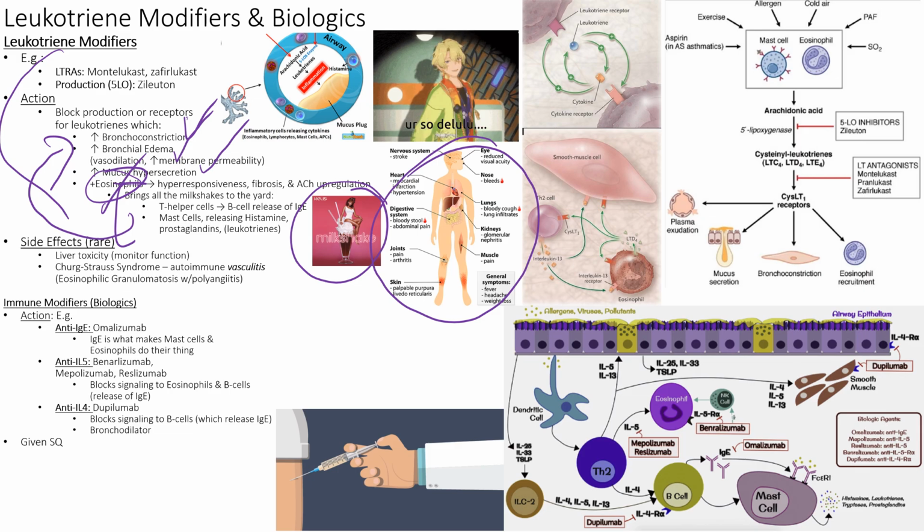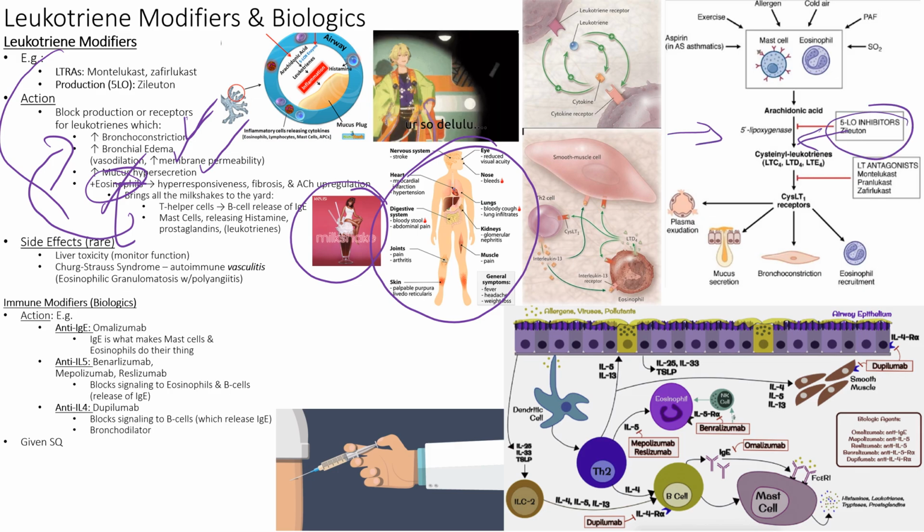Our steroids are up here, right? They're stopping right there. Our leukotriene modifiers are also stopping that breakdown from occurring. Okay, and then we got immune modifiers.